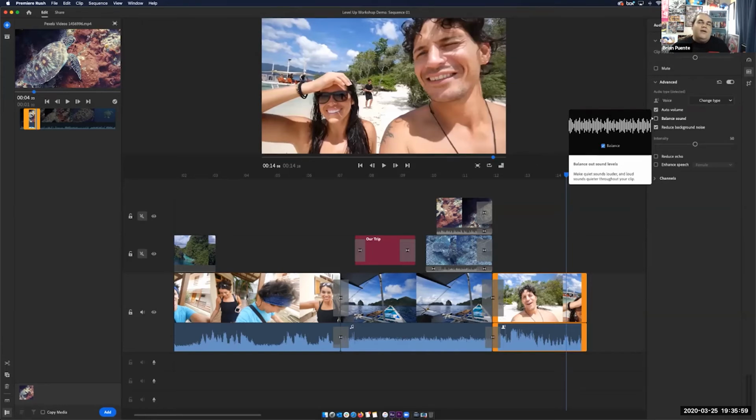If I were processing this particular workshop, I'm keeping a pretty constant volume here, so I probably wouldn't use too much dynamic. I probably wouldn't balance the sound of this. So that's just something to keep in mind. If you talk really loud and really soft, then balance sound may be super helpful.